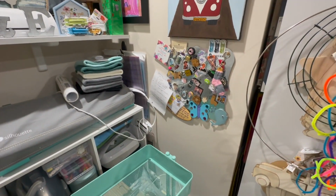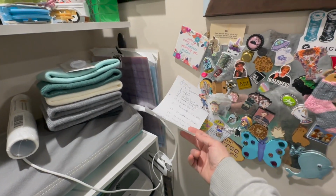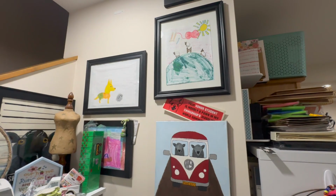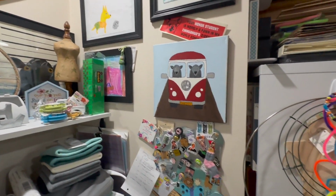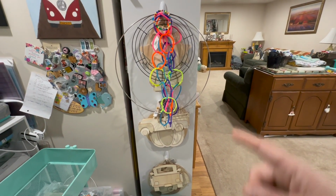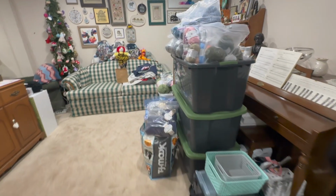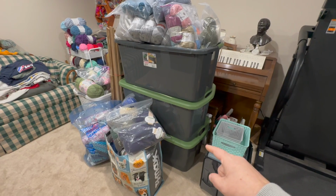Over here I have, this was one I was keeping track of last year. I gotta throw that away. Anyway, I have my needle minders, art by Kristen, art by our nieces, art by Sadie. There's another art by Sadie up there. On the edge of this, I put some hooks to hang up some Dollar Tree signs.